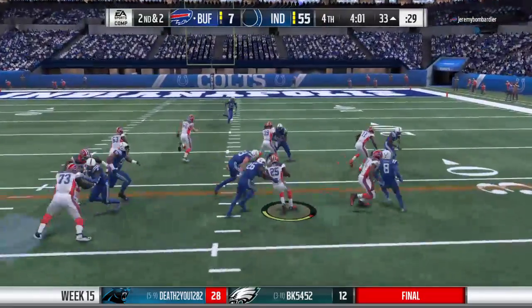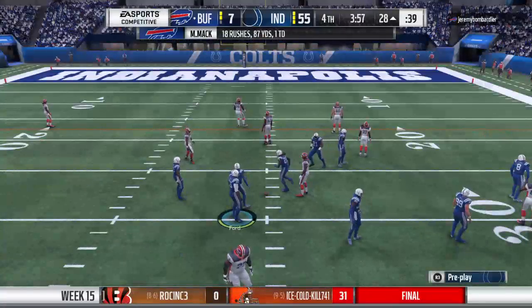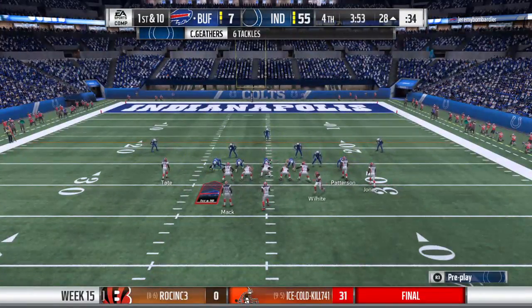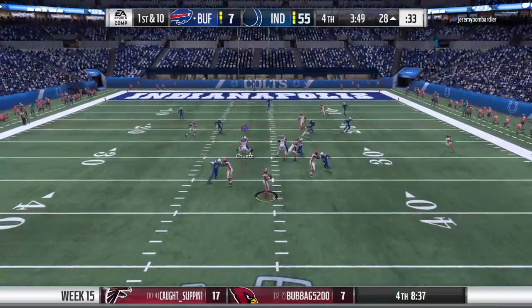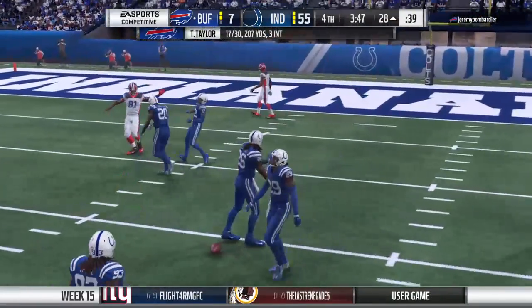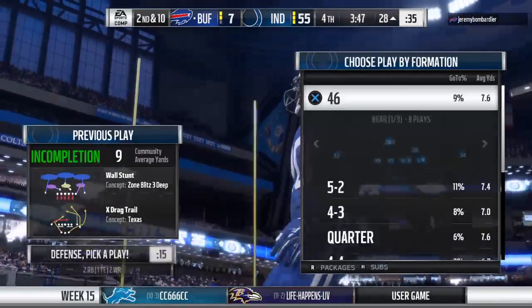They'll run it now out of the gun. And he'll go down at the 28. 5 yards is the pickup there as that extends this drive. 2nd and 2 is prime time for a little bit of a gamble, isn't it? Open up the playbook, go play action, toss that bad boy deep. But in this situation, go ahead and give it to your back. Let him pick up a first down. Keep the sticks moving.